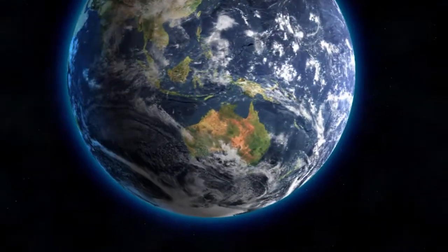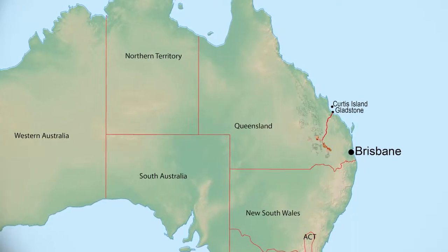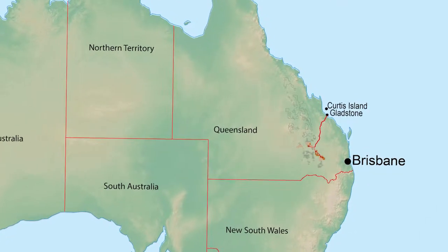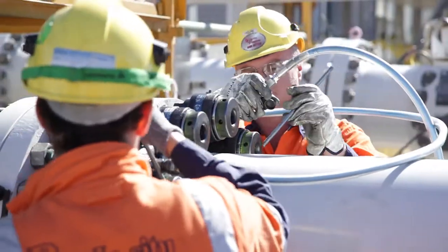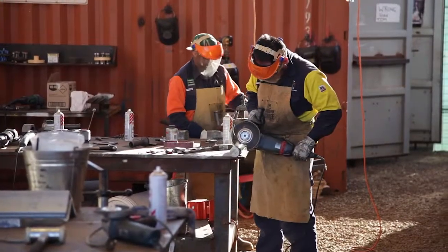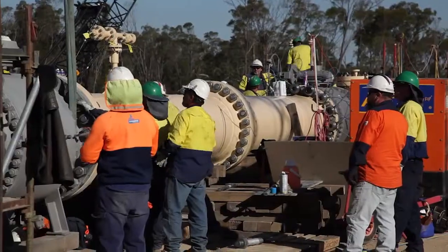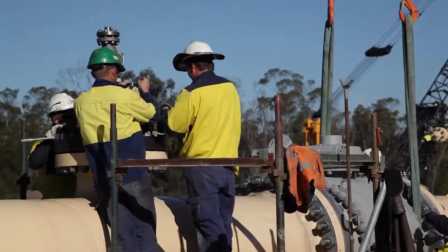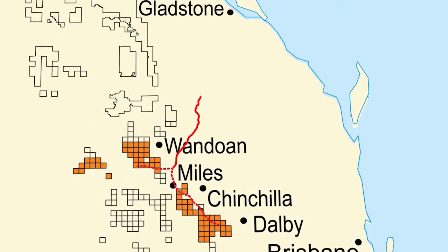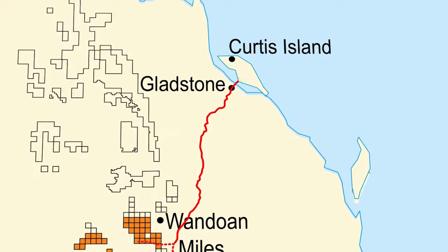QGC's Queensland Curtis LNG project is poised to become the world's first project to convert gas from coal seams into liquefied natural gas. More than 12,000 people work on the biggest project developed by international oil and gas company BG Group. Teams are preparing to operate QCLNG as we remain on track to get gas to Curtis Island off Gladstone around the end of the year.